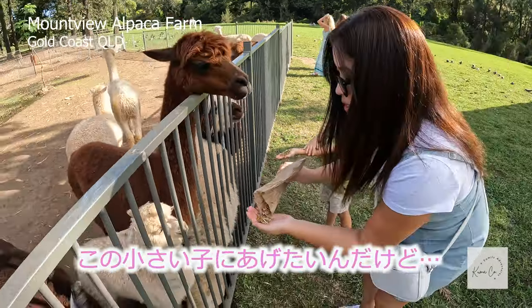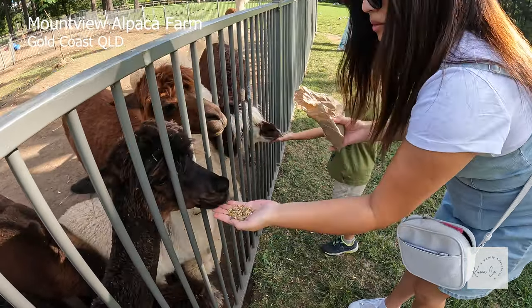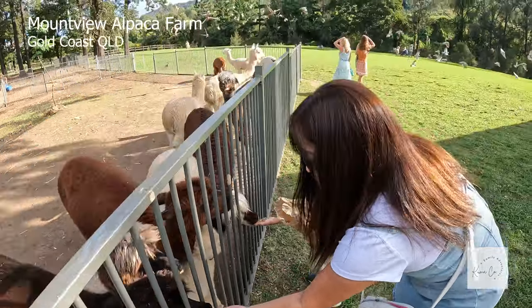What about this little one? I want to give this little one. Here we go. You don't want to eat it. What about you? Ooh. Yeah. Ooh.